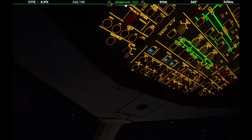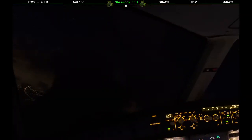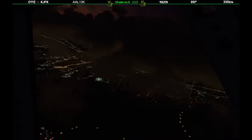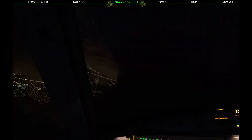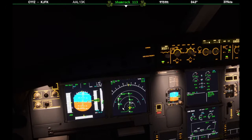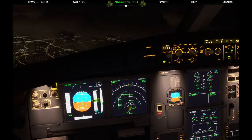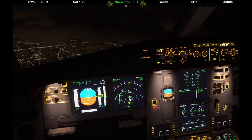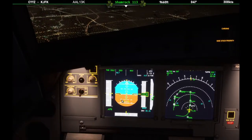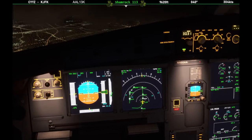Okay, we're passing 10,000. Let's switch on our landing lights. Just a little bit of cloud around, so I'm going to leave the anti-ice on. Ice is detected. We'll keep it switched on, I'd say. Okay, the speed restriction changed to 250 knots, so that's why we're not descending as fast.